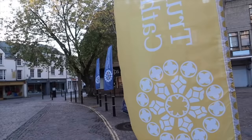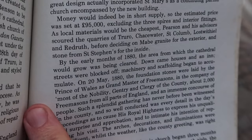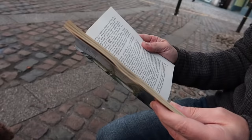By the early months of 1880, the area from which the cathedral would grow was being cleared, and down came houses and an inn, streets were blocked off, machinery and scaffolding began to accumulate, and on the 20th of May 1880, the foundation stones were laid by the Prince of Wales.